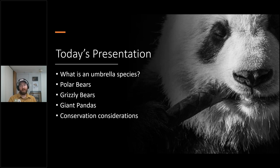I will touch on a few key points about what they're doing in their habitat, what areas, what protection they can offer by protecting them, and then also a case study of a singular place around the world where protections have been put in place for the bear species specifically that has then resulted in extensive protection for hundreds, if not thousands, of other species.